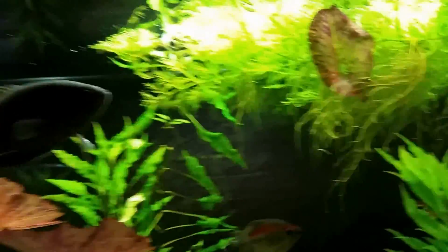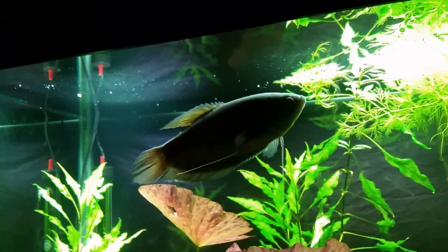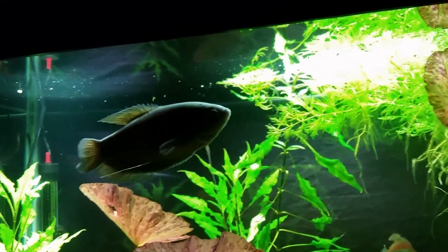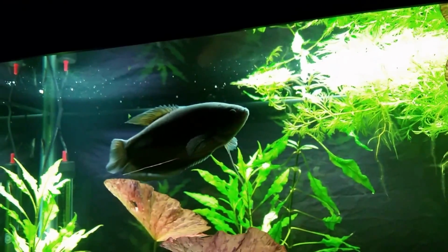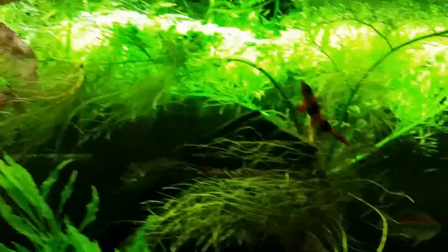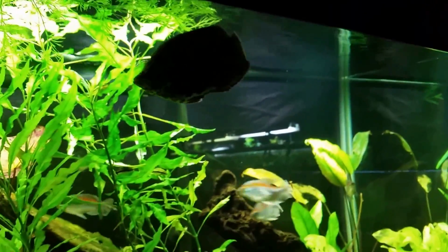Now, one thing I am going to probably have to do with this tank is put another power head in here, maybe just to get a little surface agitation on this end. It may not be an issue. I may not get too much biofilm showing up on it, but if I do, I'll just do something to address that. The only reason is this plant simply blocks the water flow across the surface. Down this end of the tank, you can see there's water movement and everything's fine.